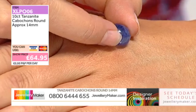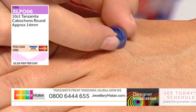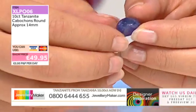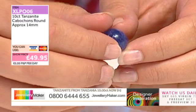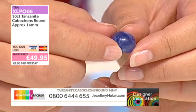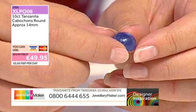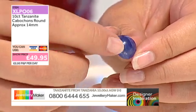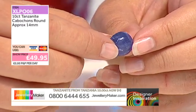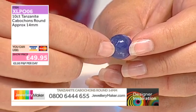Right, so $64.95. This is going to be a super quick auction because we're going to bring you a crazy price. $64.95 for a gemstone that is one of your top 5. A good carat weight, $49.95, under £50. This is your last chance to get your hands on not only a really good carat weight, but at a price like this too. $49.95, under £50.